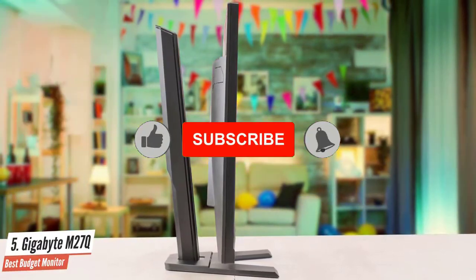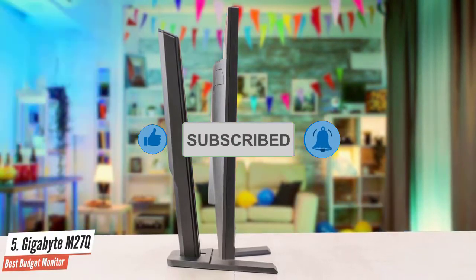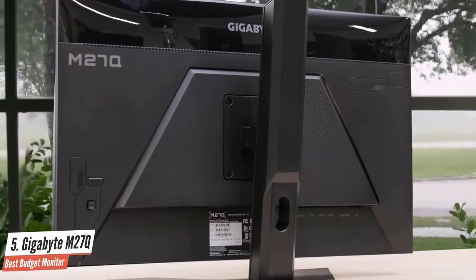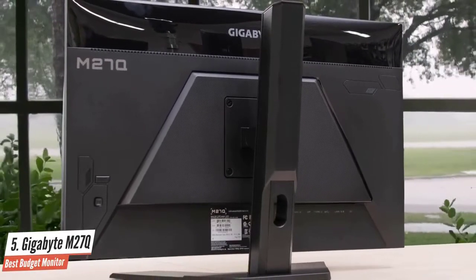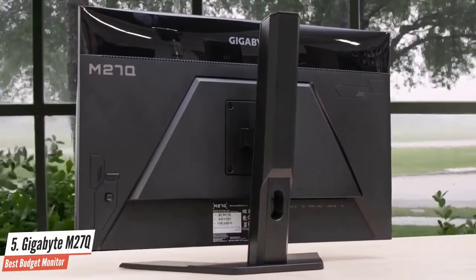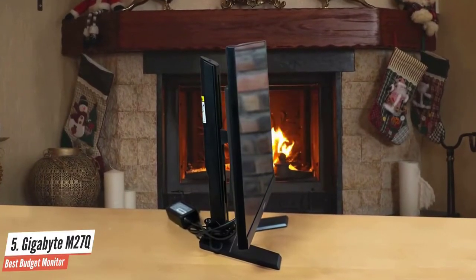To keep the price low, there are a few frills in the M27Q's design. The monitor doesn't include an RGB effect and styling is understated. Build quality, however, is in keeping with higher-priced monitors, and you get Gigabyte's usual suite of gaming features like aiming points and timers. The Gigabyte M27Q is excellent for gaming.